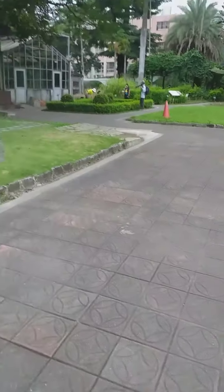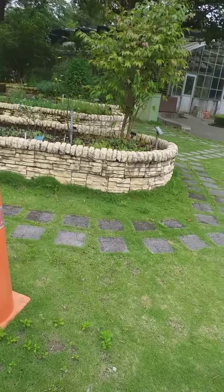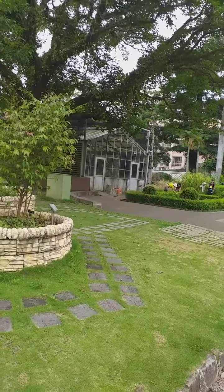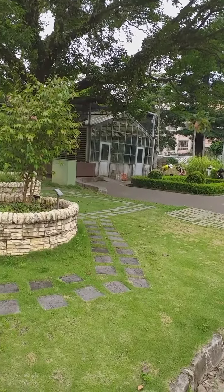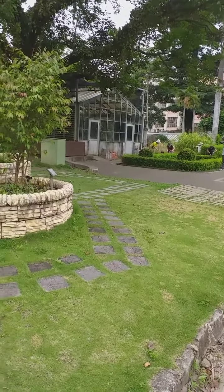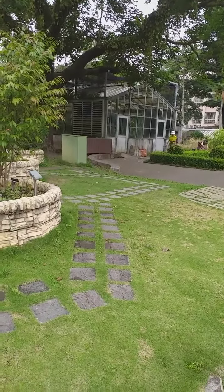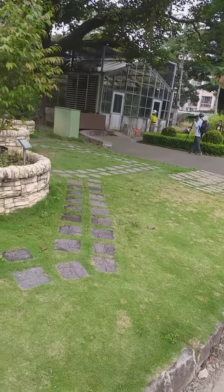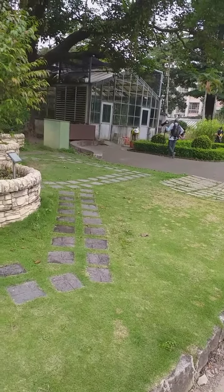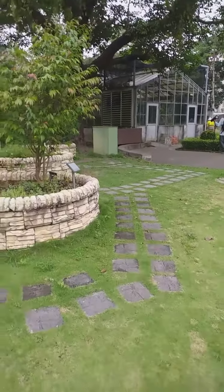And here we can see the greenhouses, and this kind of greenhouse is used in some countries that are not like Taiwan or South and East Asia, where it's so hot. So they must build these kinds of structures to plant flowers and others.